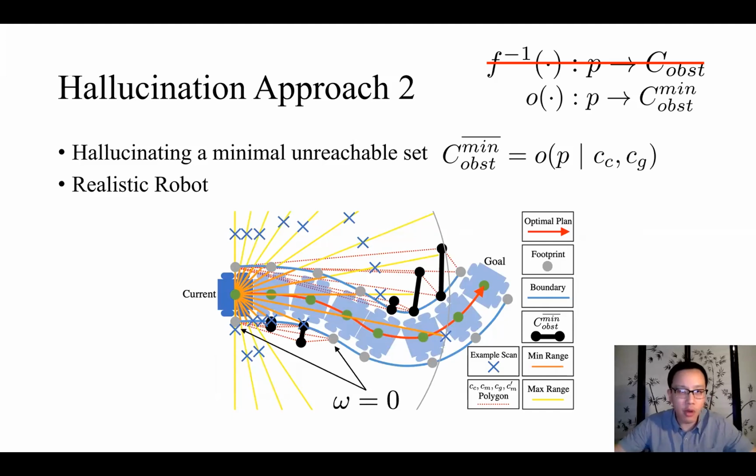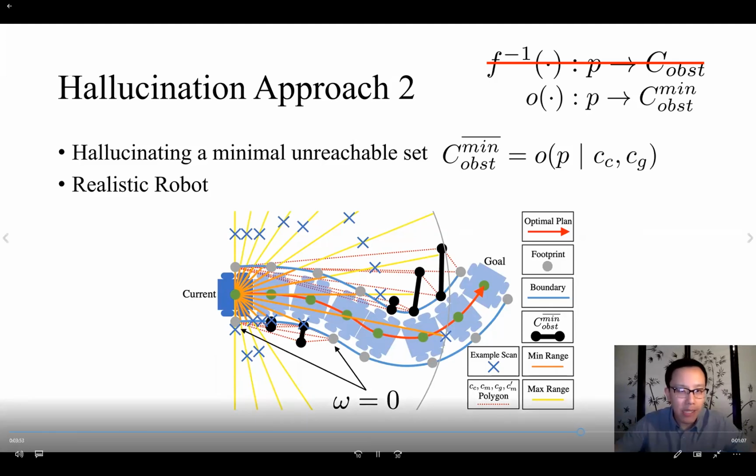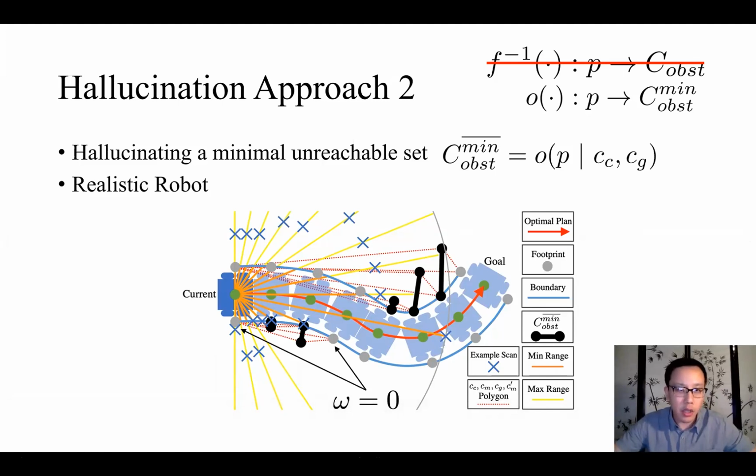We also adapt the point mass example to a realistic robot with a certain footprint that is also non-holonomic. As shown in the figure in this slide, we represent the C obstacle using the minimum and the maximum range readings of discrete laser beams. The orange beams are the readings corresponding to the minimum value of that particular beam, decided by the boundary of the path executed by optimal plan P.